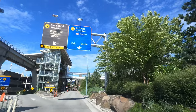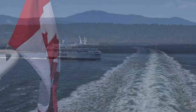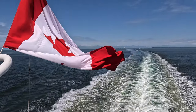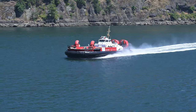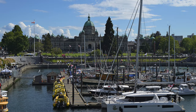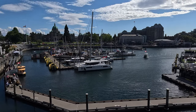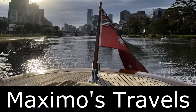Today we'll be driving from Merritt all the way to Vancouver International Airport, then catching a bus and a ferry to Vancouver Island. This is a distance of over 400 kilometres and it's going to take us about 7.5 hours to get to. Join us for this travel adventure.